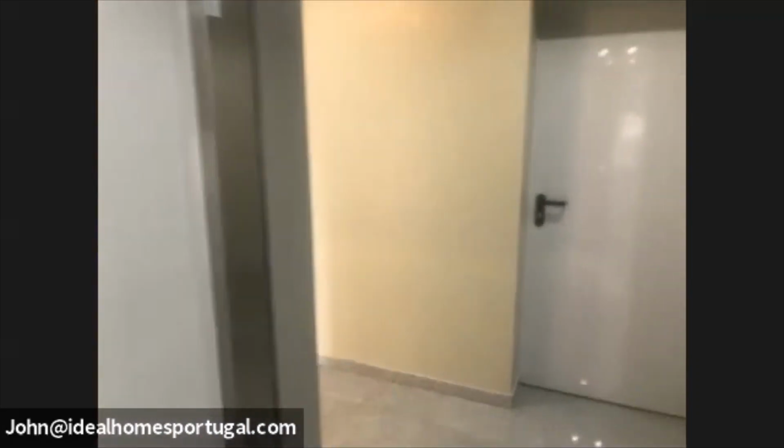Yep. So let me run in next door very quickly. Let's go down in the lift. And the other ones next door will be finished, as I said, in January, February next year. And they've got T1s, T2s, T3s. He doesn't have any T4s left in there. He's got T1 being 1 bedroom, 2 bedroom, 3 bedrooms.